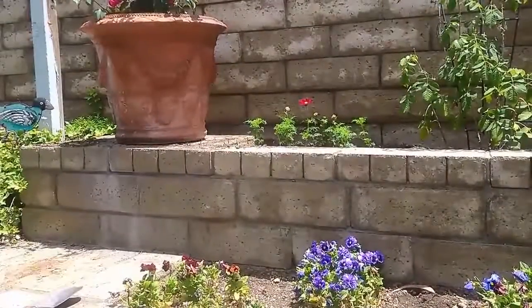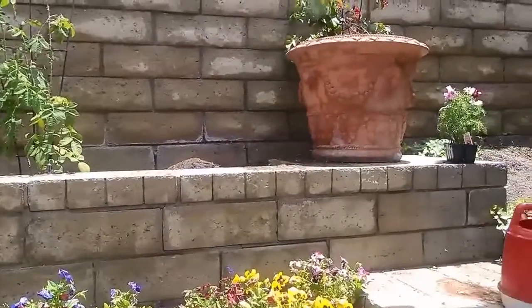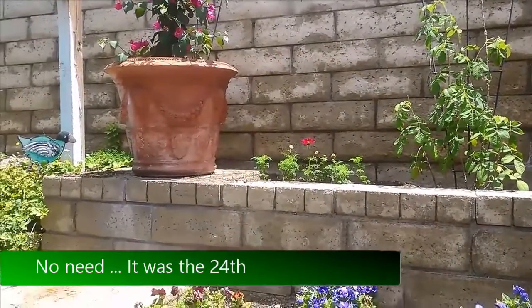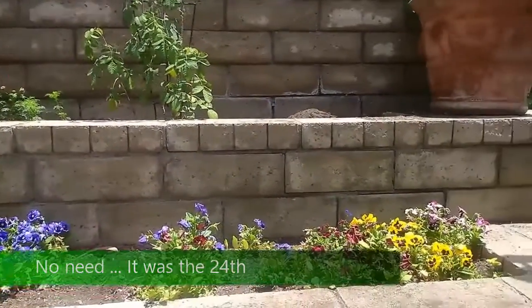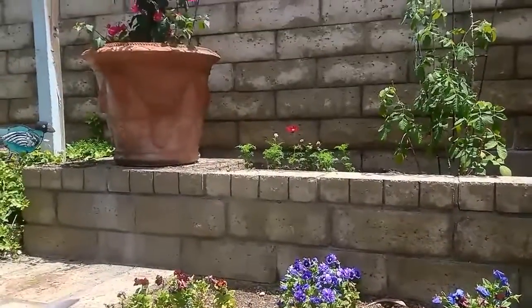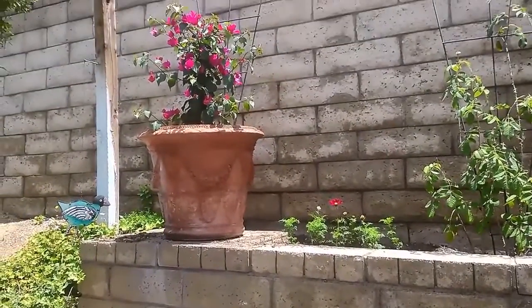I'm back at Mom and Dad's place. I believe it's the 24th. It's a Wednesday. I'll let you calculate that if you want. We're back actually planting. This is kind of a seasonal thing. We put some stuff in here, and then the sun really starts to bake things and kill it off, and it doesn't look so good. So we are now pulling some stuff and moving it around and planting some new stuff.